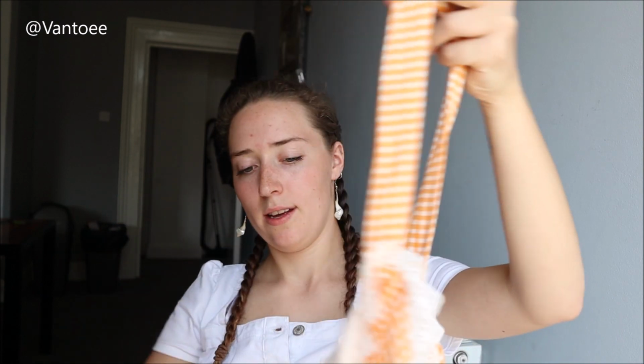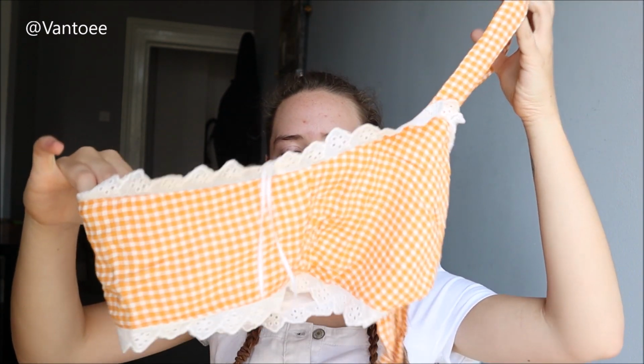But the next item I'm going to show you guys is also a top, but this one's a lot cuter and a lot more adulty, I want to say. It's quite a picnic farmer chick kind of vibe, and I don't know how to show it without a body in it. Obviously you'll see it in a minute, but it's like a tie top in picnic fabric. I'm going to tie that properly so it looks like that. So that goes there, and then it's a halter, and then it just goes round the back like that.